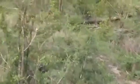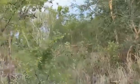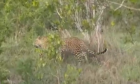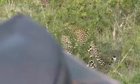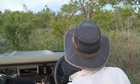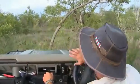Oh, I cannot believe how lucky we've been today. All the little pathways and tracks that we've been allowed to follow him along. This is wonderful, folks. We've still got lots of time to share with you, and considering where he's heading now, I'm not too concerned about us losing sight of him, which I was concerned of a little bit earlier.